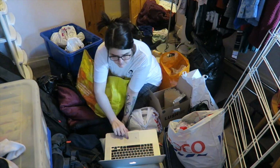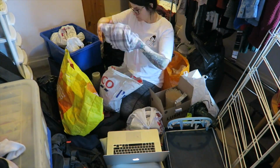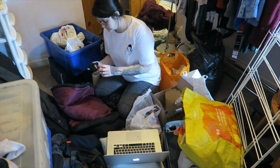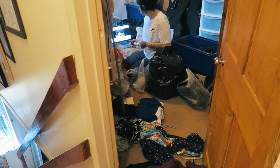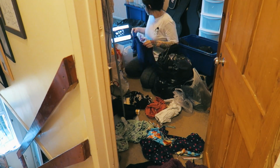I can't get quite as much space as I would like because the house was furnished and there's lots of things in there that aren't mine and I can't just do whatever I want with them. It's going to be the most difficult one, but this is the big one. This is the room that really needs doing the most.